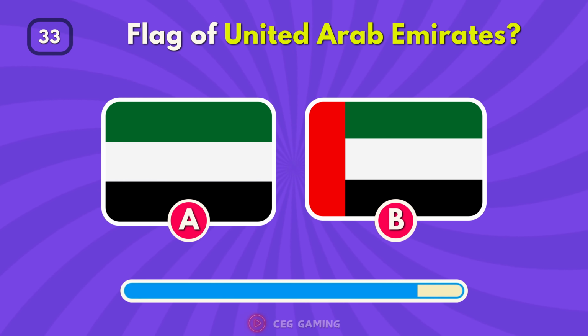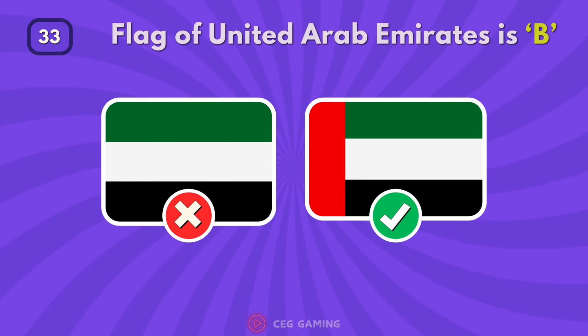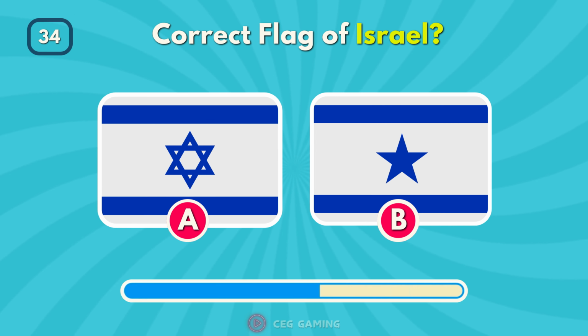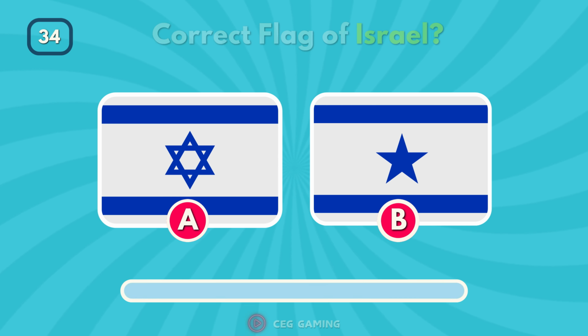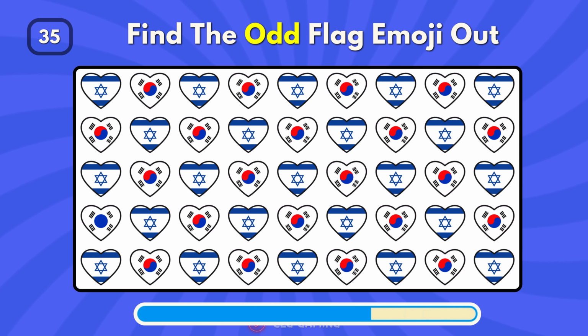Question 33. Guess the flag of the United Arab Emirates. Question 34. Which Israeli flag is real? Question 35. Can you find the odd flag emoji out?